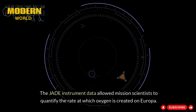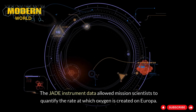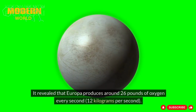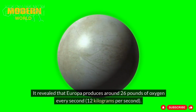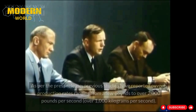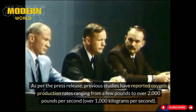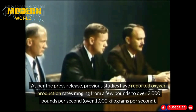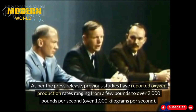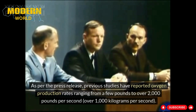The JADE instrument data allowed mission scientists to quantify the rate at which oxygen is created on Europa. It revealed that Europa produces around 26 pounds of oxygen every second, 12 kilograms per second. As per the press release, previous studies have reported oxygen production rates ranging from a few pounds to over 2,000 pounds per second, over 1,000 kilograms per second.